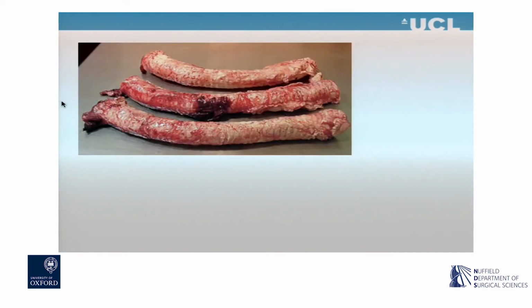So you still get other problems, though. We're actually relying on the NHS Blood and Transplant Service to provide us with our scaffolds, which we then decellularise and so on. And one of the unexpected things, okay, maybe we should have expected it, was the difficulty in getting rid of infection.